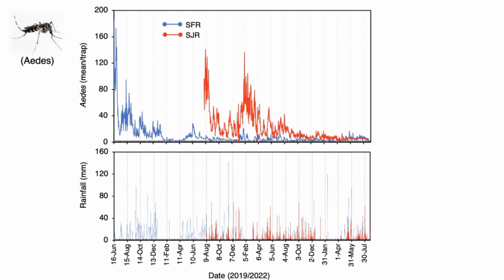But the interesting thing is that within just a short period of a few months, we managed to bring this population down to very, very low levels. And you can see here, if I use my cursor, in this middle part, this is the dry season when the population almost crashed completely.